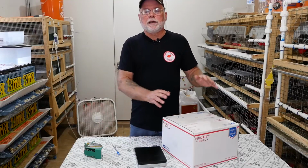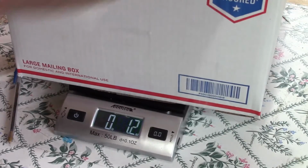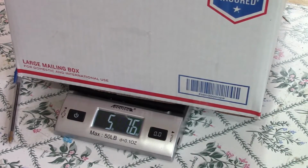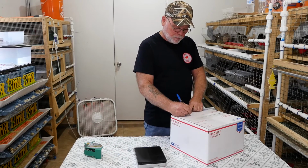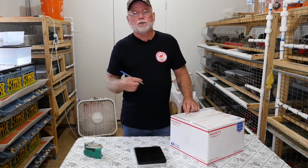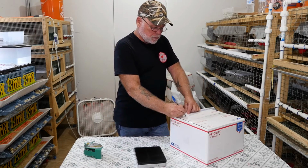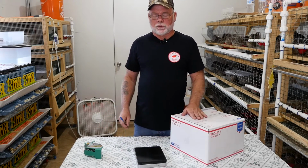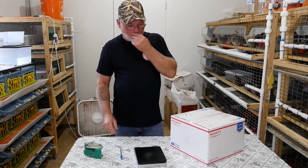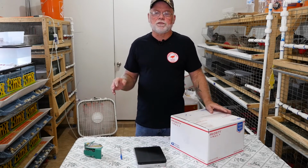Okay, so I've got all the eggs securely packaged up. The last thing left to do is to weigh them on my postal scale. And this box weighs 5 pounds, 7.5 ounces. So I will round up to 5.8. And I also like to write the customer's name on the box, just to be sure that when I print out the shipping labels, I affix them to the correct box. The only thing I got left to do on this one is to print up the labels and run it over to the post office.